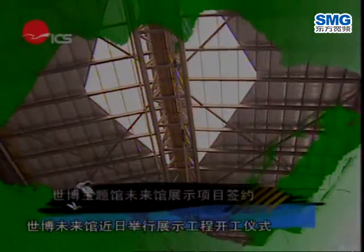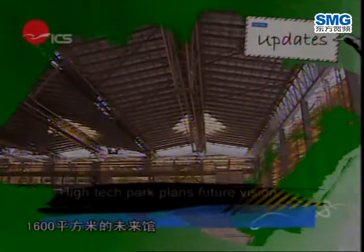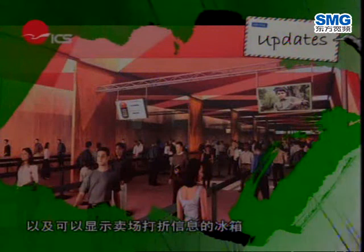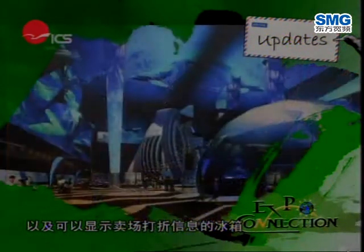And now it's time to have a weekly roundup of what's happened in the expo world. Expo's Future Pavilion took over the exhibition of the 1,600 square meter pavilion recently. The pavilion will showcase cutting-edge technologies in traffic, energy, healthcare, and agriculture. Future Pavilion will boast artificial trees with solar energy panels hidden inside, and a refrigerator that tells the owner where to find the best discounts on groceries.